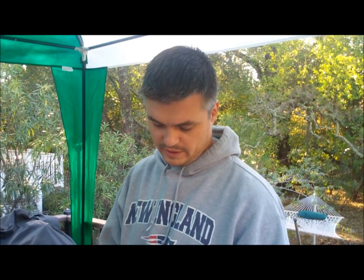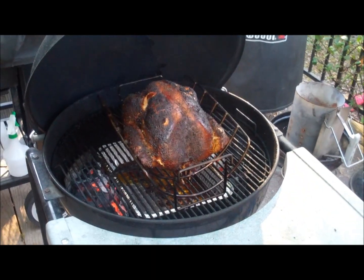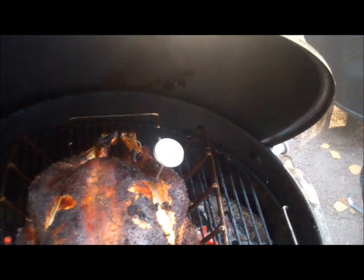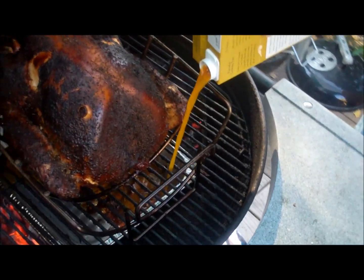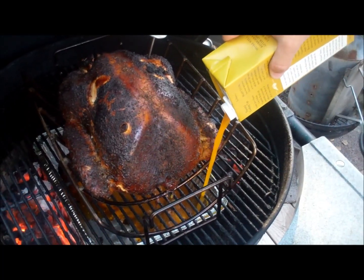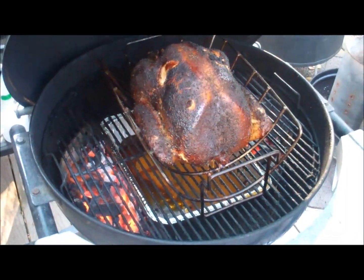Hey, we're back. It's 12:20, or actually 2:20. Been watching some football, and we're coming out to wrap and put some mop sauce on the turkey. This is what it looks like so far. Let's check the temp. I got some vegetable broth I'm gonna pour in to the bottom there, just so when the drippings mix in there, it doesn't all dry out. Temperature's 150.